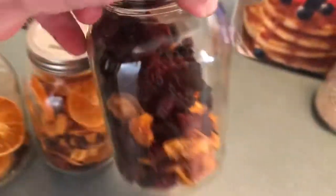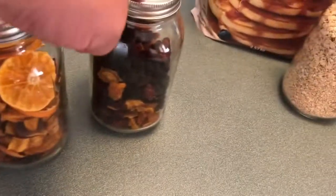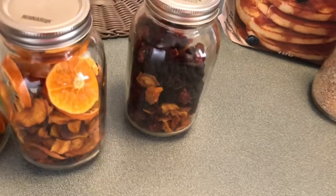Go to the store and see what they charge for dry strawberries, dry blueberries. What else do I got in there? Peaches. I think I had a few pomegranate seeds in my freezer. You can use frozen fruit too, guys, for this, whatever. See what they charge for this. This would cost like $35, $40 in the store just for 1 jar.